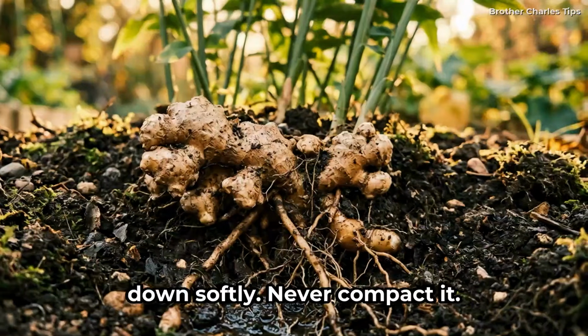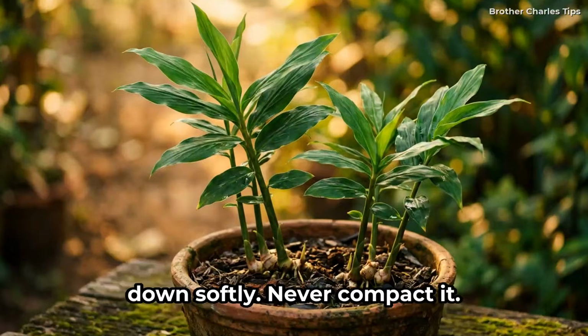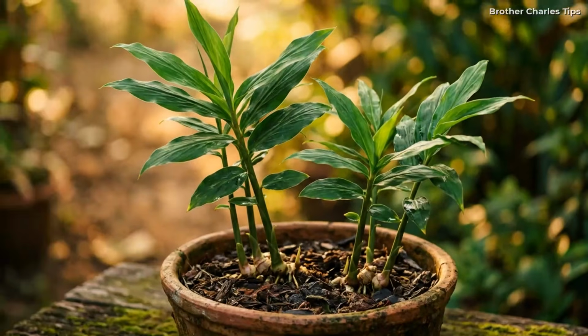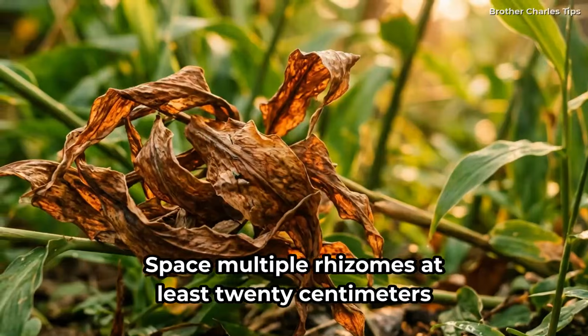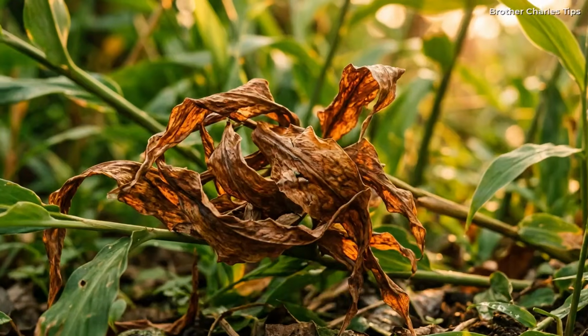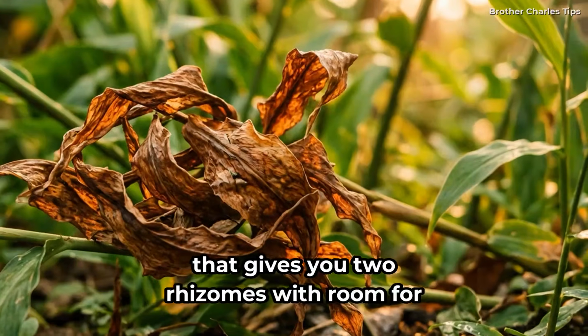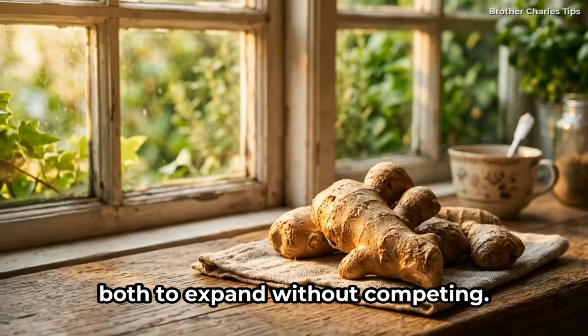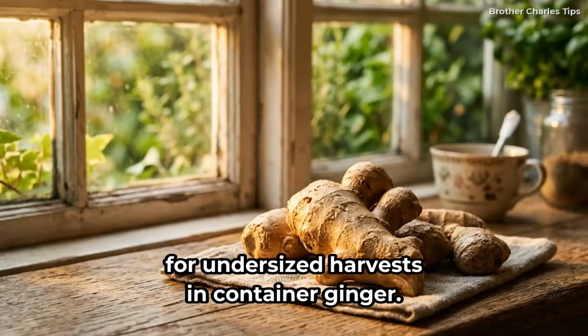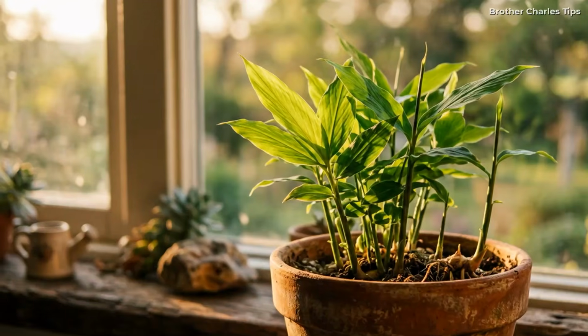Press the surface down softly. Never compact it. Air movement at the root zone matters. Space multiple rhizomes at least 20 centimeters apart. In a 40 centimeter pot, that gives you 2 rhizomes with room for both to expand without competing. Crowding is one of the most common reasons for undersized harvests in container ginger.